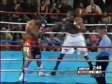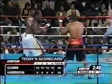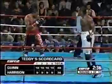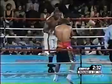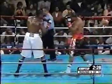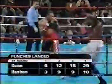Round number 5. They picked up the pace in that 4th round. On Teddy Atlas's scorecard, as we take a look, Guinn in control, 4 rounds to zip. He had a 29-10 connect advantage in the 4th round. See, you bring Joe Frazier and James Toney into the mix, and the guys get inspired a little bit here. Round number 5, scheduled for 10. Let's look at the punches landed by round.